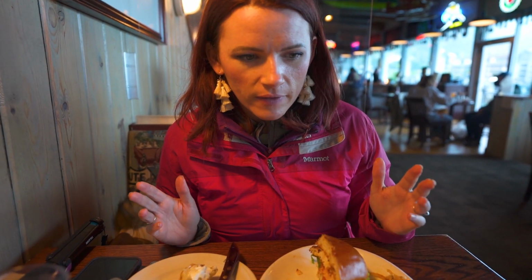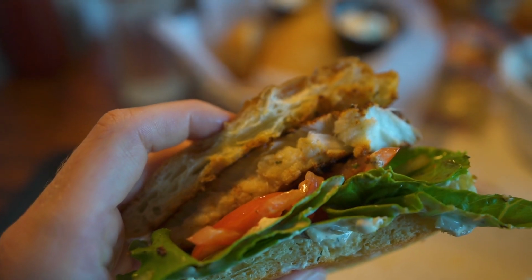We figured we should get some seafood because we're in this amazing fishing town, so we got the seafood chowder and a halibut burger, and we got it Cajun grilled, which I'm not sure how that's going to be, but I love Cajun food, so I think it's going to be really good.